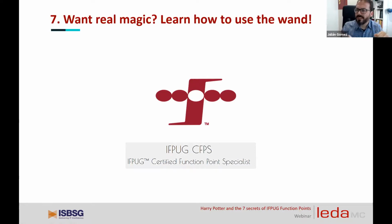For us, it's very important that the people enrolled in the estimation are certified, and you can come to us for help. People and companies that we are certifying in function points, because the help we are going to give you is the best help you can have. We can support you in your needs, and we can say, okay, you need to go this way, or you need to go that other way. That is why the certification program is very important.